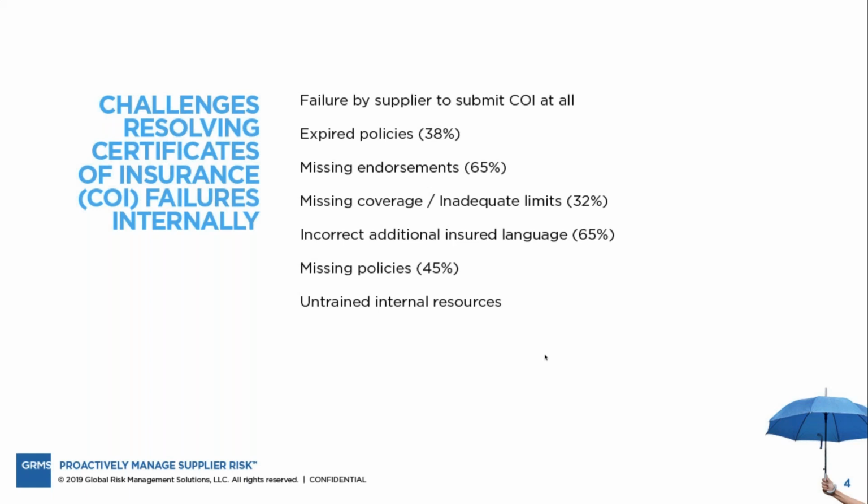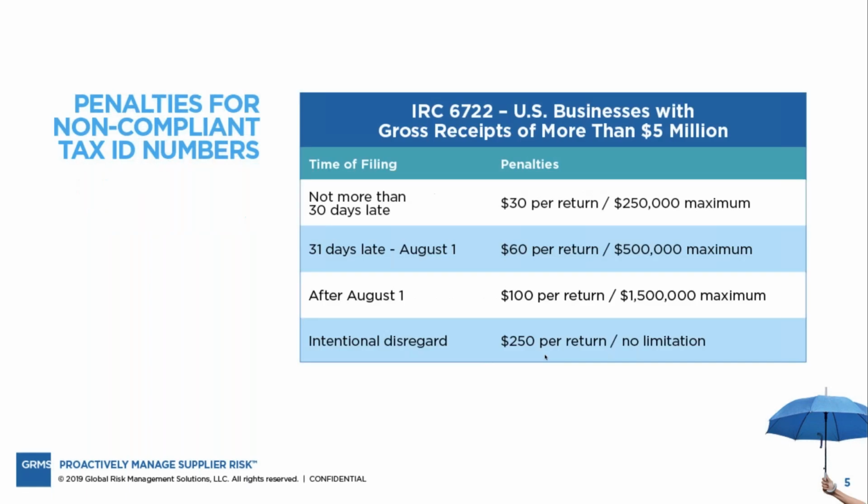The other thing all of you as procurement individuals need to know is the additional insured language, which is the sentence at the bottom of the COI, which calls out your company as the one that's being protected, if you will. The additional insured language has to be perfect or you don't have any coverage whatsoever. So it requires a human being to actually look at all of these certificates of insurance to ensure that they truly are in compliance.